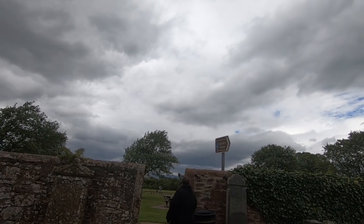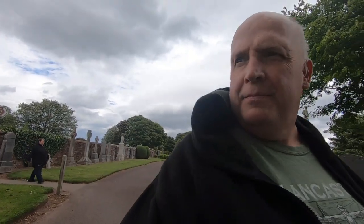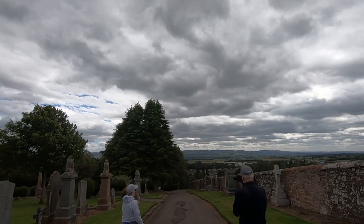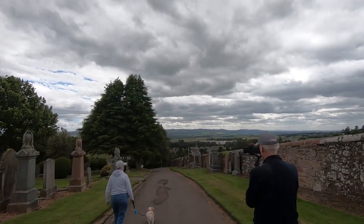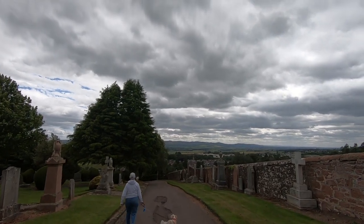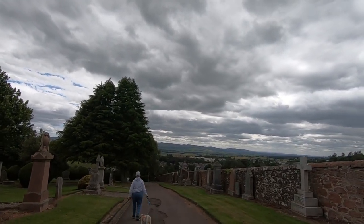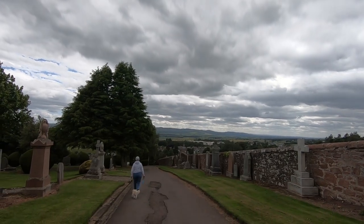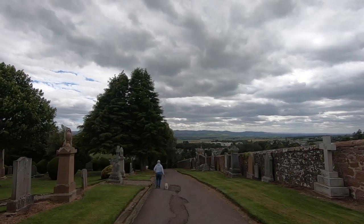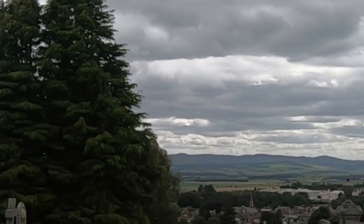Barrie's grave. Barrie being the person who created Peter Pan, of course. There's some windmills up there. We were looking at them before, but I can't zoom in on them.